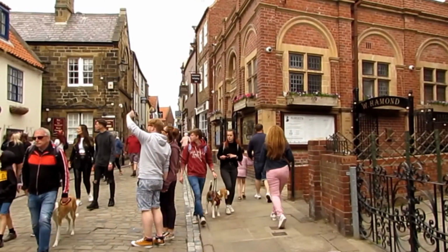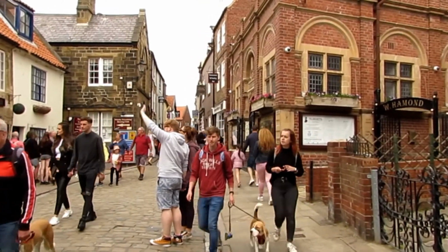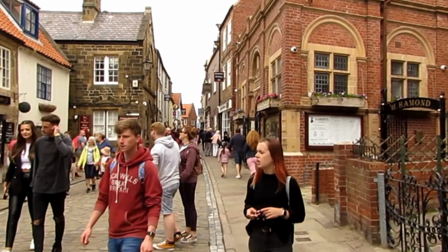And now, as promised, some chimneys, Whitby chimneys.